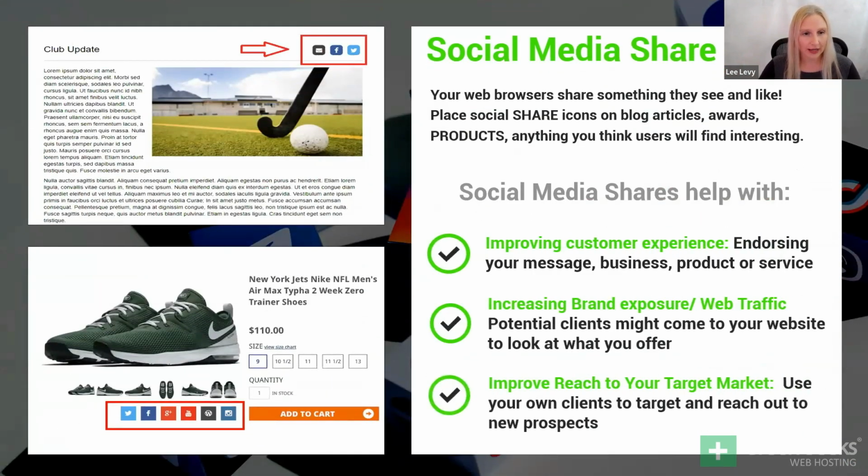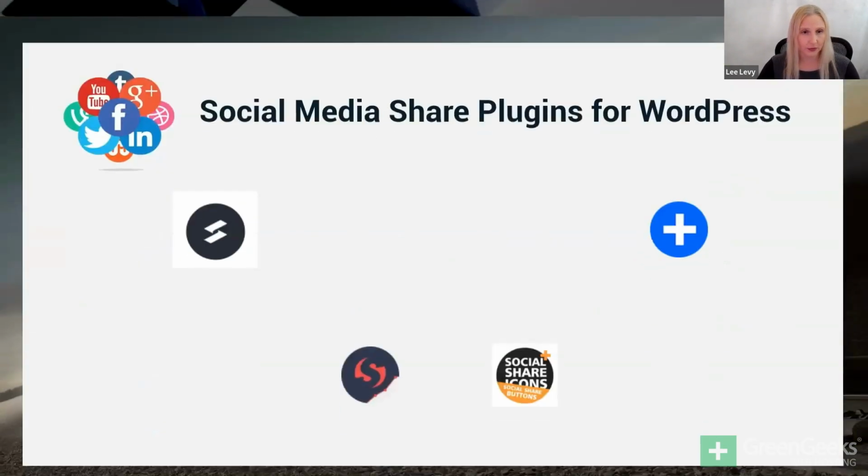Now, your social media share icons, I gave a couple of examples here. They should be all over your website. If you're in e-commerce and you have product, you absolutely want to have these on every single product, because if somebody found something that a friend was looking for, what better way to promote you and get them to come to your website than to just share the product on social media. So it's absolutely essential. You can have it on blog articles, on your products, basically anywhere on your website. It definitely helps to improve your customer experience, increase your brand exposure and website traffic, and also help reach your target market. Social media is very, very important.